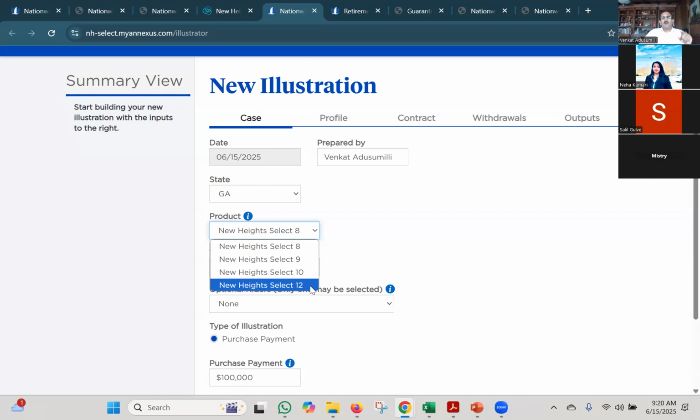Especially the one which is 9 and 12. The 9 and 12 have 3-year indices compared to 1 and 3-year indices. So you can take a 1-year index or 3-year indices. But if it's an 8 and 10, you only have a 1-year or a 2-year indices. Of course, 3-year indices have more participation rate. So that's why, to maximize my growth, I'm taking the 12.